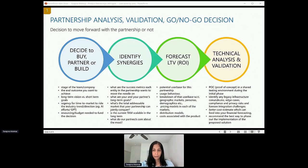The second one is identifying long-term synergies and scalability of the potential partnership, right? Similar to when you build a new product from scratch, you will also need to do market assessment, user job and pain point identification of the quote-unquote partnership you're trying to craft up. So questions such as, what are the success metrics each entity in your partnership would want to move the needle on? That is, what is in it for me versus what is in it for them? What do they want to achieve versus what do I want to achieve, right? So is there any synergy along those lines?